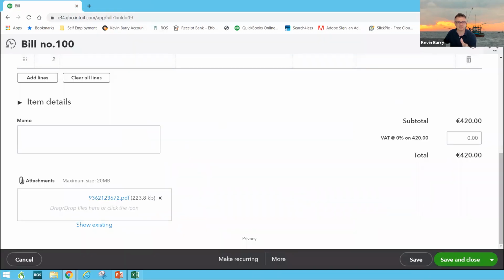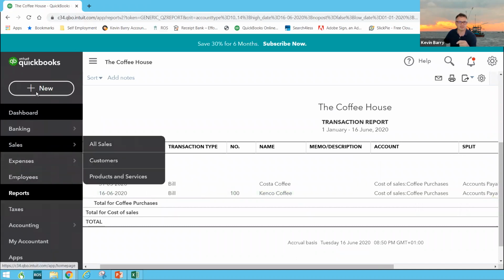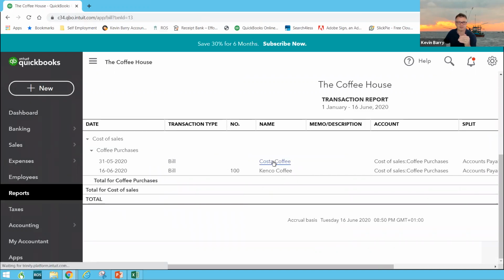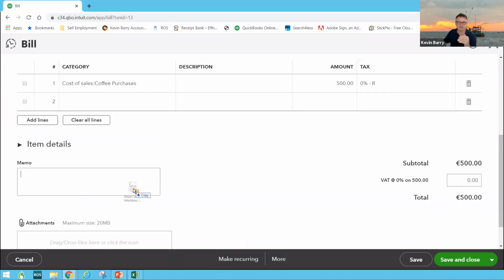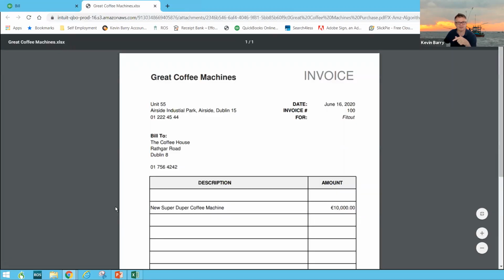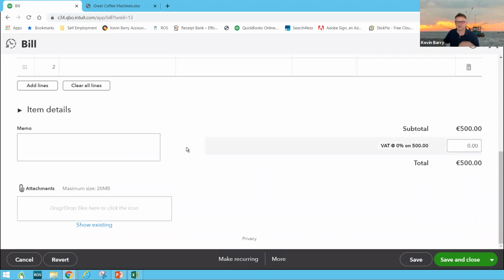The other thing I'd say is with the bill I brought over a moment ago, that's still going through Receipt Bank processing. If I wasn't prepared to wait for it, I could just say it was cost of coffee one. That was a demo I did earlier. See the attachment, there's no attachment there, but I'm going to put in great coffee machines, which is actually going to Receipt Bank at the moment. That's how quick it is to get it into QuickBooks. So it's there now. Look at that. I'll take it away from that because it's going to Receipt Bank and it'll be here in a minute.